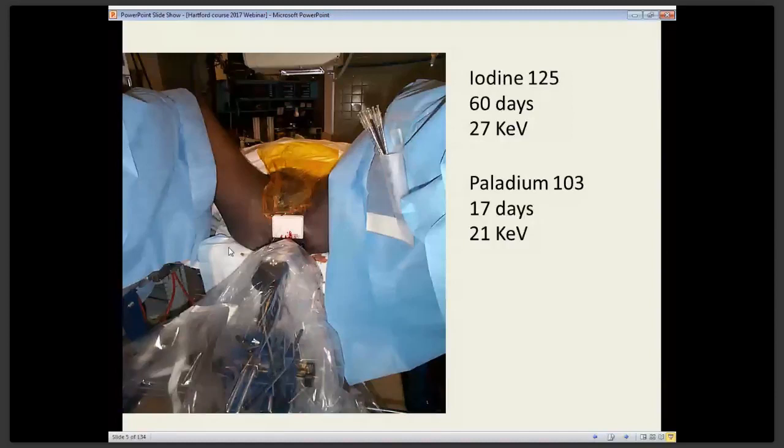Another isotope that is used commonly, palladium-103, 17-day half-life, 21 keV. And we've also seen recently the use of cesium-131 with a 9.7-day half-life and an energy of 30 keV. The advantage of cesium-131 is it has almost the same energy as iodine, but a much shorter half-life, so the doctors can then deliver that radiation in a very, very short period of time. We see this used as a boost to external beam radiation. We also see it used for patients that have higher Gleason scores where the radiation needs to be given in a much shorter fractionation as opposed to the 60 days of the iodine-125.